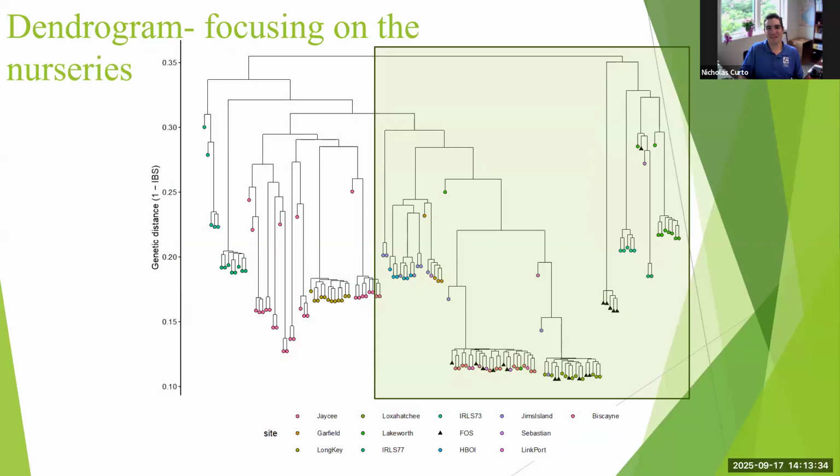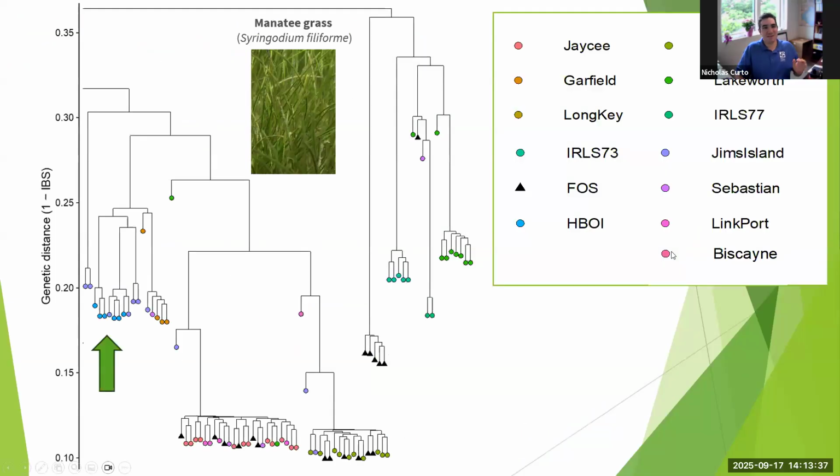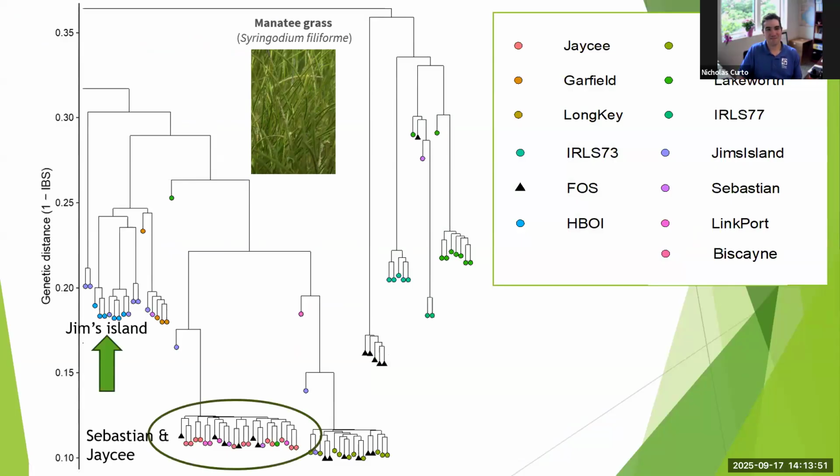Focusing specifically on the nurseries now in this part of the dendrogram, you can see that Harbor Branch is represented by the blue circles here. So the blue circles are actually closely related to samples collected from Jim's Island. So that's a region kind of close to the Harbor Branch nursery. However, with Florida Oceanographic represented by the black triangles, you can see that in this one here, they're more closely related to samples collected from Sebastian and JC, while these ones on this part of the dendrogram are more closely related to samples collected from Waxahachie. So if you know your geography, you know that those two points are very different from one another.